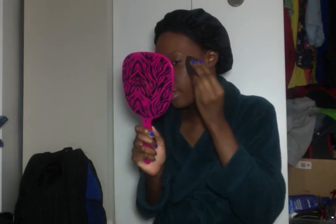I am going to go in with my damp beauty blender. Ooh, this has a little bit too much water in it. Squeezing out the excess water. Wiping the water off on my bathrobe. And I am just going to tap over it with the damp beauty blender, just to make sure it's extra in there.